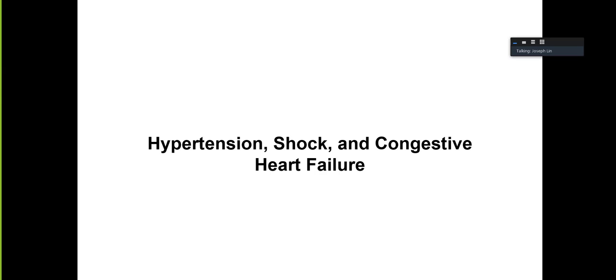Hypertension, this is very common, shock, and also CHF, also known as congestive heart failure. You're going to hear about these throughout your career, whether you go into nursing or medical school. A lot of people die because of this every day. And if you look at some of the most commonly prescribed drugs at pharmacies, those drugs that people get on a daily or weekly basis are used to control these kinds of situations.